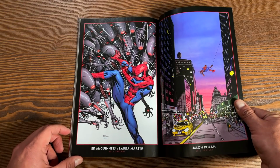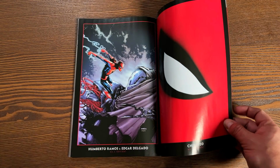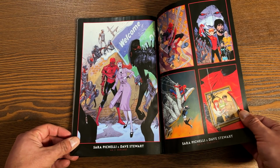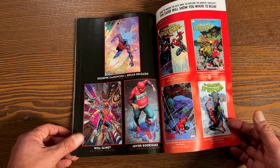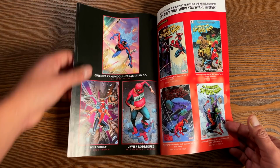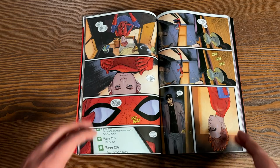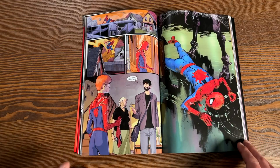Okay, we're looking at some variants in the back to covers number 1. There's the Chip Kidd variant that they use for this direct market variant. Some more variants. I don't think I've seen that Javier Rodriguez picture. And the one person I did not give credit to, dang it, I really should have, is Dave Stewart. He's the one that supplies this with the colors, and they are stunning. And he is no stranger to doing colors for comic books at all.